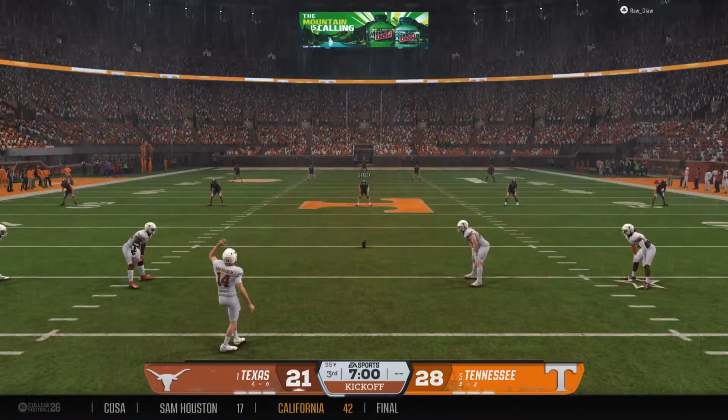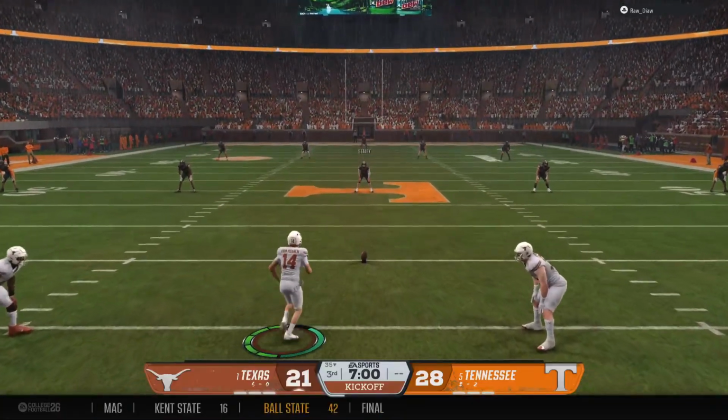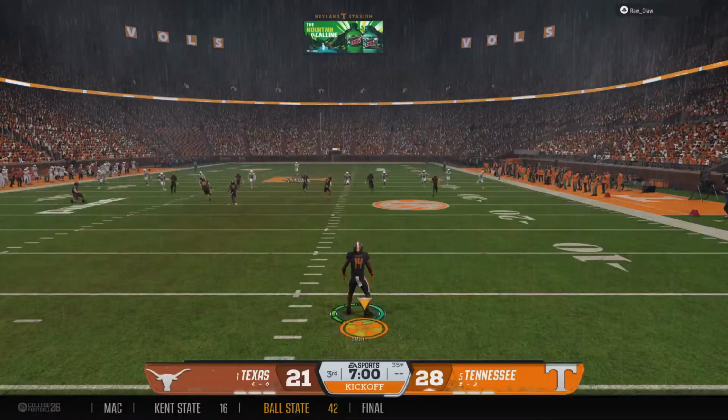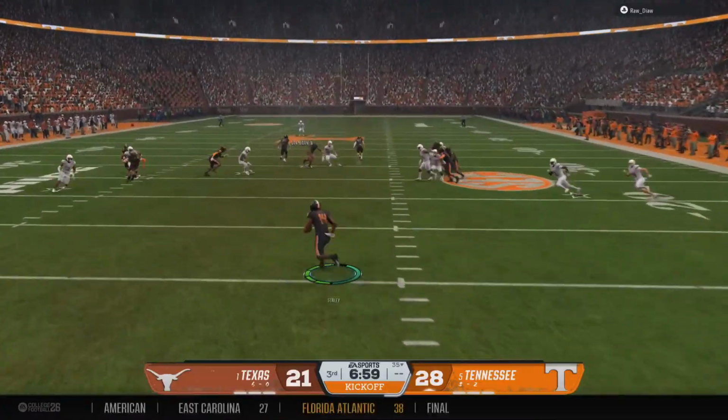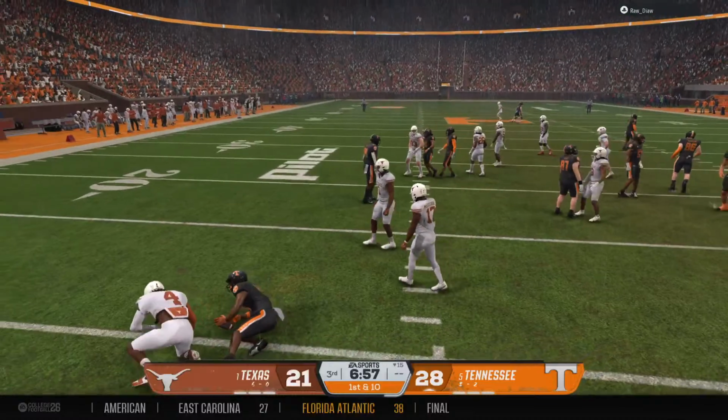Kickoff team is on the field to boot this one away. Return starts from inside the 5. And the returner brought down by the coverage team.